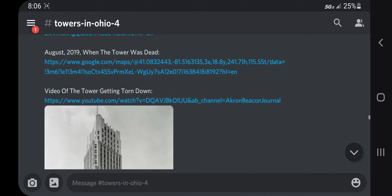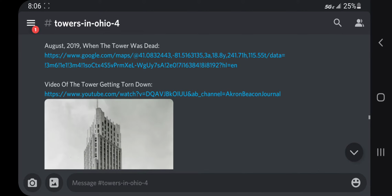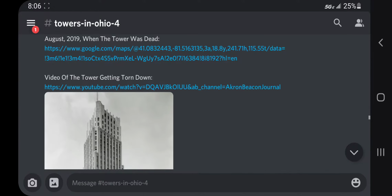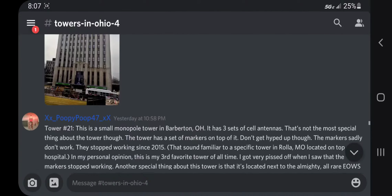I hope there's a video of the tower on night mode back when it had its incandescent. And I'm pretty sure this modern LED is a white and red modern LED, so hopefully there's a day mode and night mode video of the modern LED. Here's pictures we looked at and stuff.